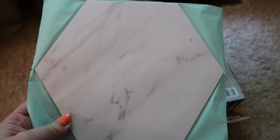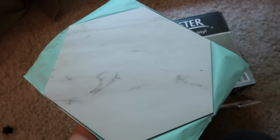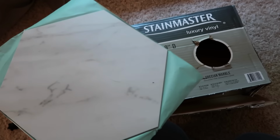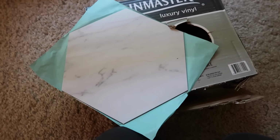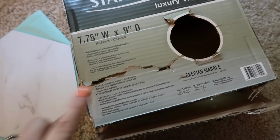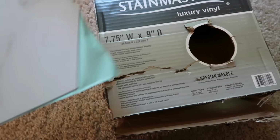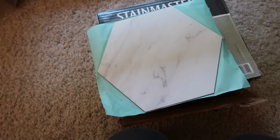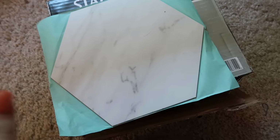I just wanted to show you guys an up close of the vinyl that we chose. This is similar to peel and stick, but it's a lot thicker and it feels like legit tile. So we've used something similar to this in our basement and we loved it. This comes in a box of 30 and each little piece is 99 cents. We actually ended up using 100 pieces in our room. So the whole floor cost us $100 plus the grout.